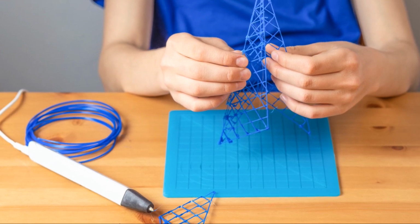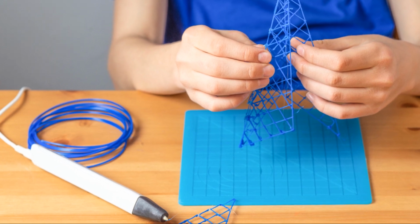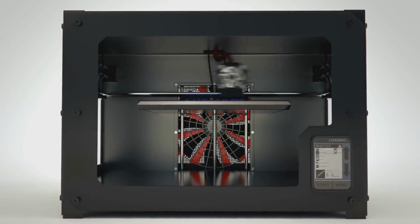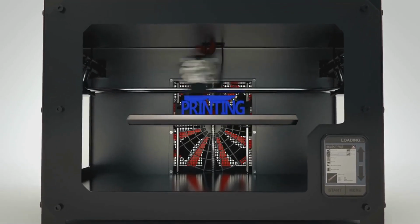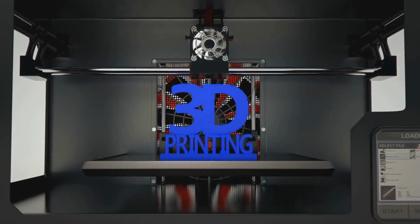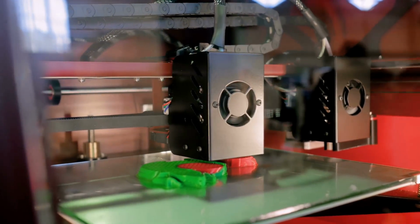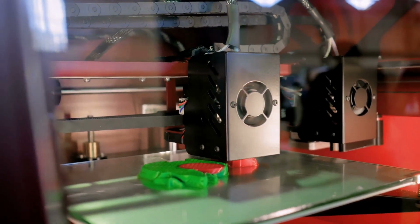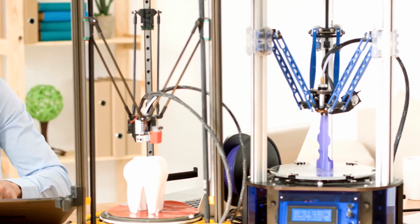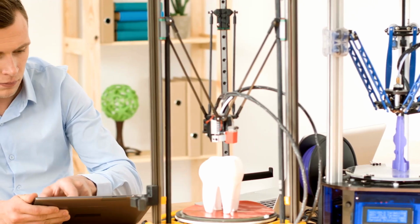The convergence of microfluidics and 3D printing represents a rapidly evolving domain in advanced manufacturing and material science. Microfluidics, the control and manipulation of fluids at the microscale, has revolutionized how we handle chemicals, biological samples, and functional materials. 3D printing, or additive manufacturing, has similarly transformed fabrication by allowing layer-by-layer construction of objects with unprecedented geometric complexity and customization.